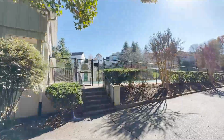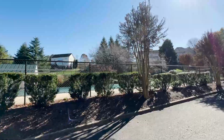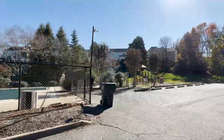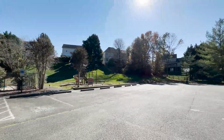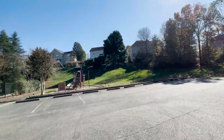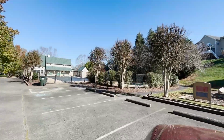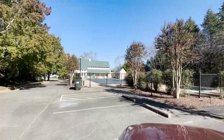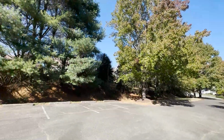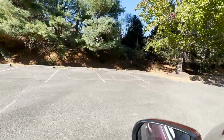So obviously it is all shut down and tucked away for the winter. When I spin around here, you can see there's some play structures. Basketball hoops have been installed. And also there's tennis courts that are behind the swimming pool. And I believe all of this is included in your HOA for Still Meadows.